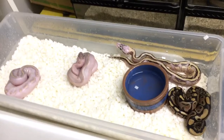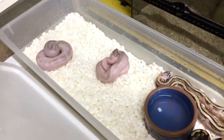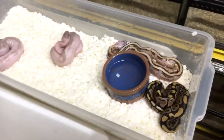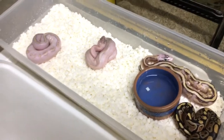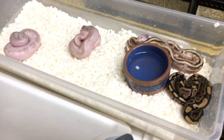So, stop by, say hi, and if you guys want to see animals, don't hesitate. We'll take some animals out for you guys. We'll let you handle animals. But obviously, if you see us dealing with customers that are wanting to buy stuff, they'll get priority. But if we're just standing there hanging out, come say hi. If you want to see a snake, we'll take a snake out for you so you can take a picture, whatever you want.